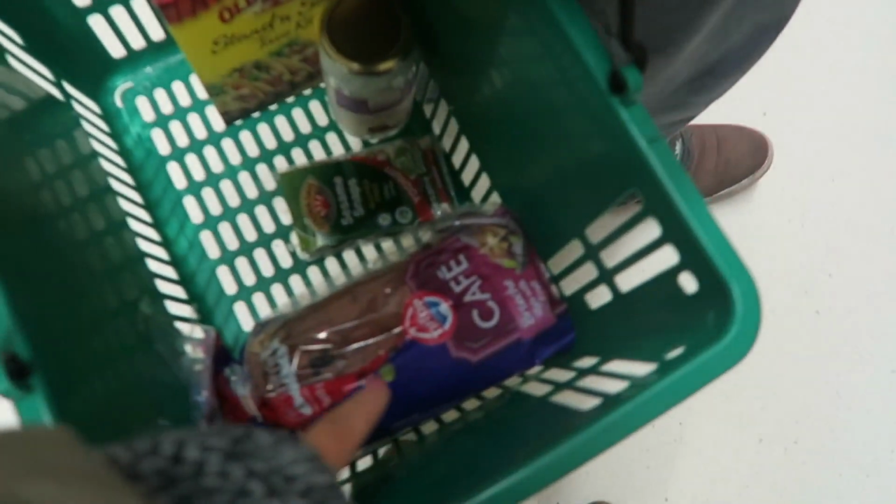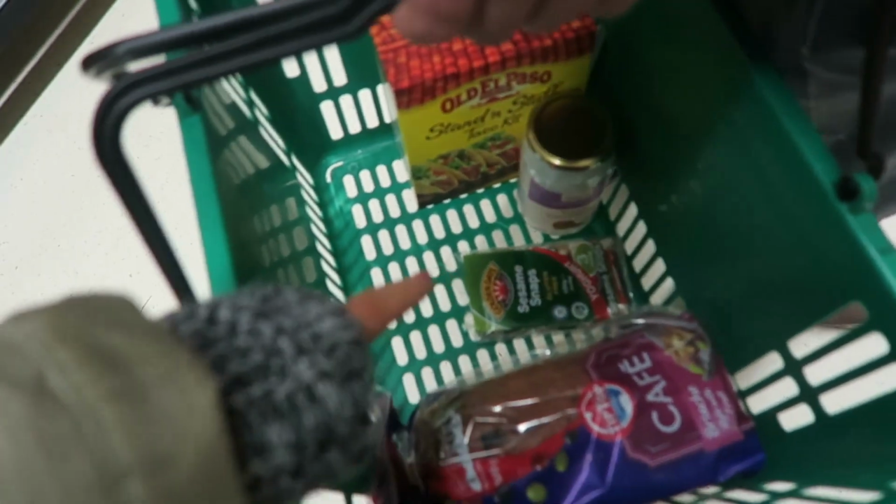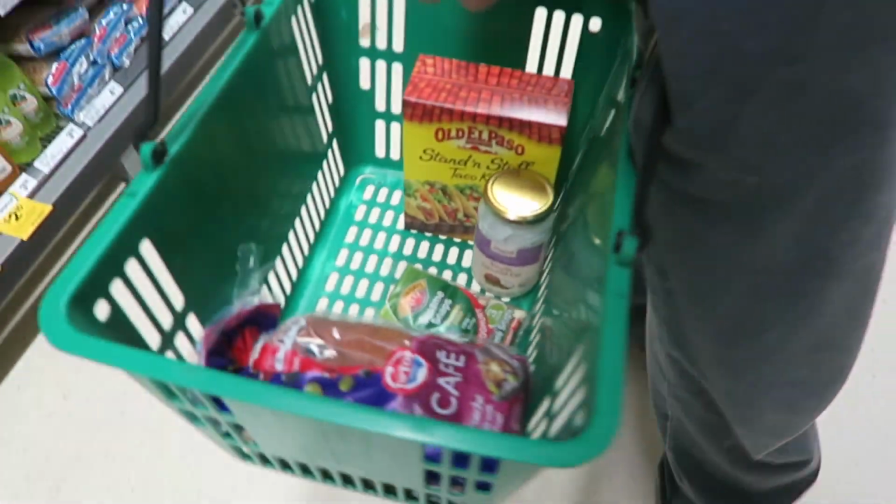Finishing sauce. I got my bread. However, they didn't have the raisin toast. They don't have that one. And I got, has anyone tried those sesame snaps? They've got some yogurt on them. And we're going to do Taco Tuesday.